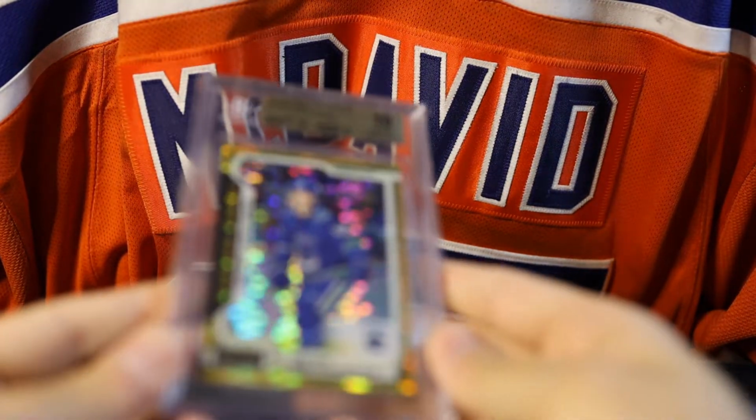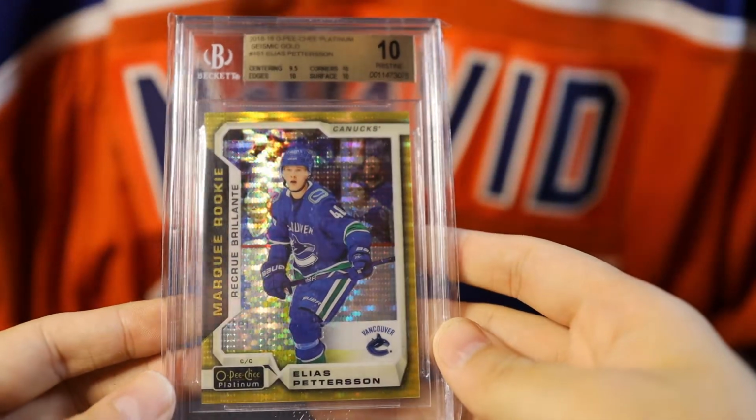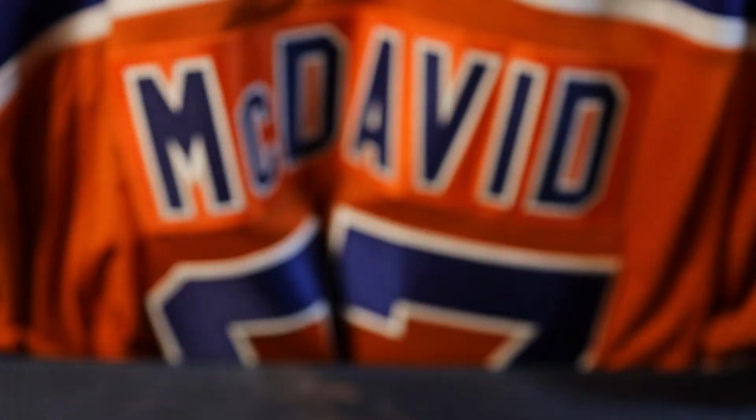This is not a recent pickup. I just had this card sitting here. I love this card. Seismic Gold BGS 10 Pop 1.